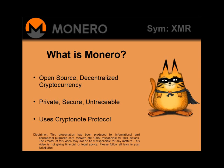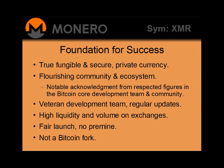What is Monero? Monero is an open-source, decentralized cryptocurrency. Its purpose is to provide private, secure, and untraceable transactions. Monero uses the CryptoNote protocol, which is the backbone of Monero. Monero aims to be a truly fungible, secure, and private currency.